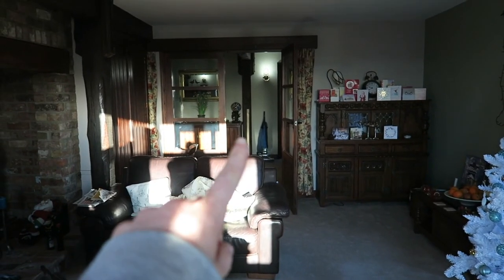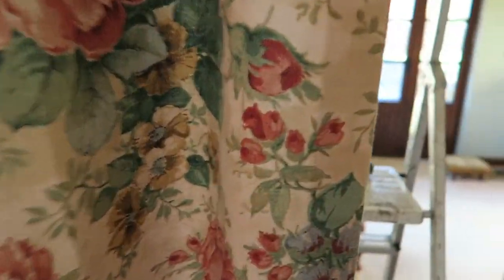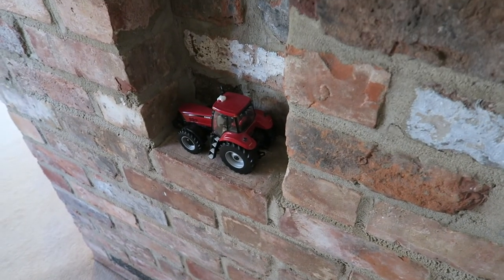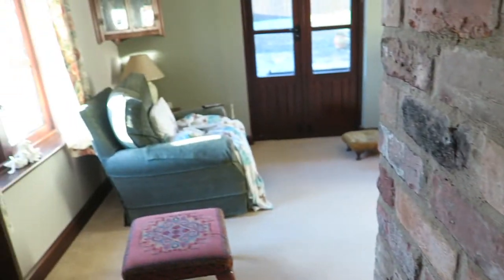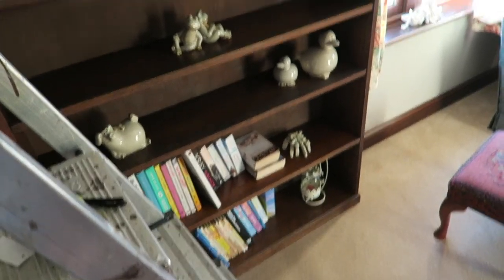So that side obviously goes back into the hallway as I showed, and then the front door's there, but you can actually come through these curtains. How do I get through? Can I just squeeze through? Yeah. There's a ladder in the way. There's a casual tractor in a random place on the wall. My tractor. Okay, so here is a random cute little area.